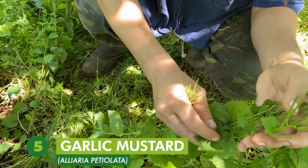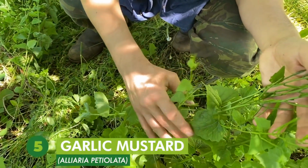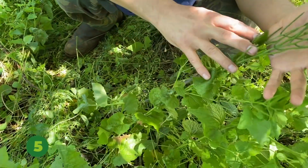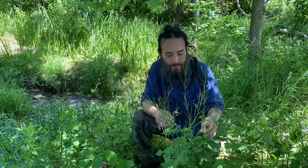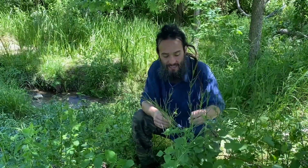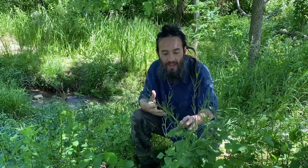Coming in at number 5 is Alliaria petiolata, the garlic mustard. So this is a biennial plant in the Brassicaceae family, the mustard family. Like the first 4 on our list, it's a European import that is very weedy and prolific. And this one, in fact, is allelopathic, so it competes against other plants in the area.